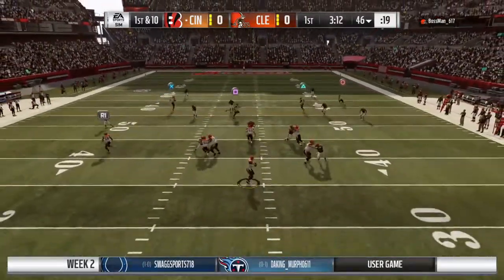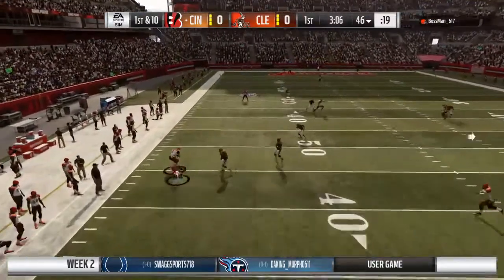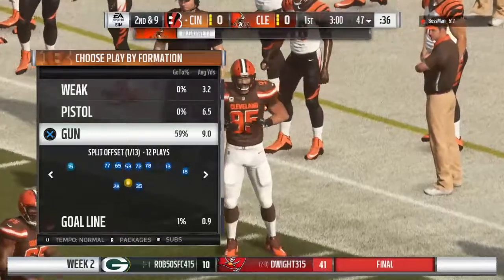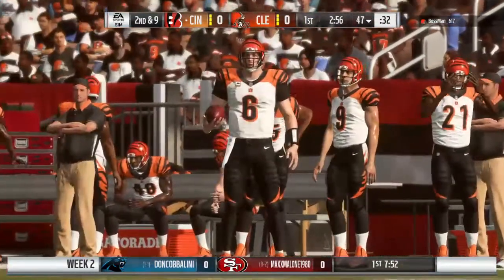Throwing on first down. Sparks. Buying time to his left. And he'll go down right around the 47 this time. He'll get just a yard on the scramble. It's second down. Yeah, he only gets a few yards on 1st and 10, but he's better off doing that than throwing an incompletion or even worse, an interception.